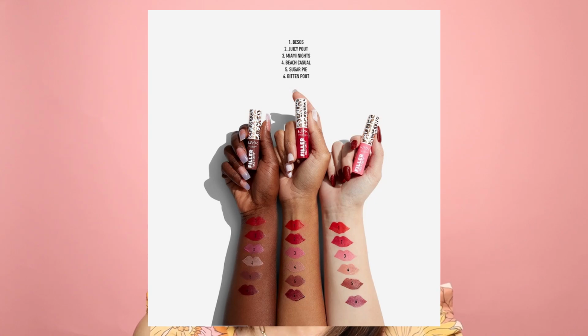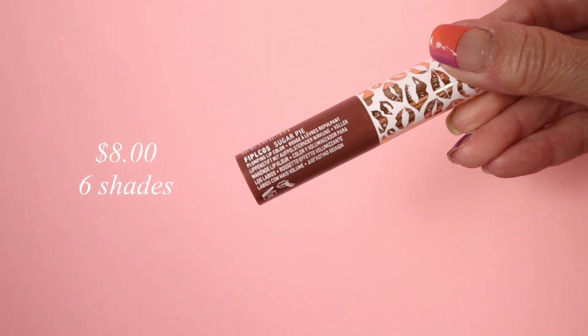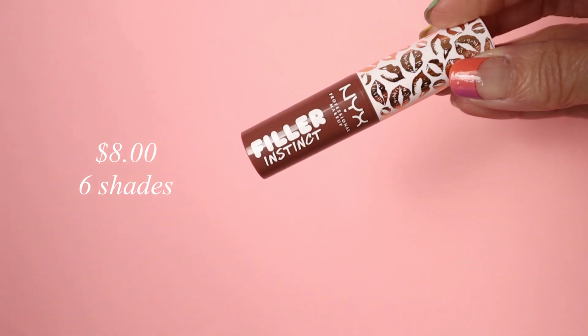Now, for lips, I picked up several new products from NYX. NYX came out with a new Filler Instinct Plumping Lip Balm. Now, you know I love lip balms because they just feel so light and silky and sheer on the lips. I don't like anything that's too heavy or too gloppy, but this really piqued my interest. It's supposed to deliver semi-sheer, shiny color with 8 hours of hydration. And guess what? It plumps. Is there such a thing as a plumping lip balm? It's supposed to be a hybrid of lipstick and a lip balm, so we'll see.